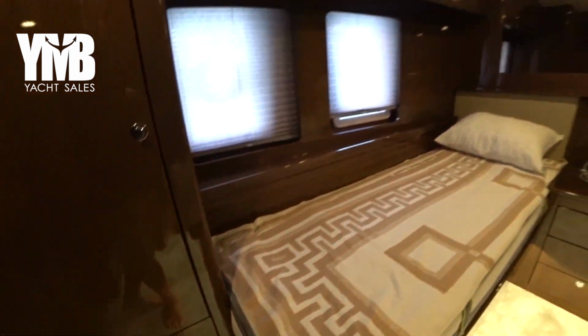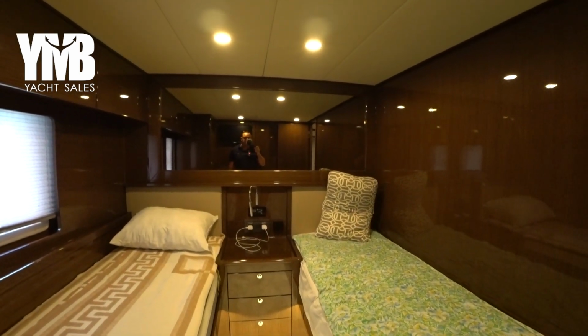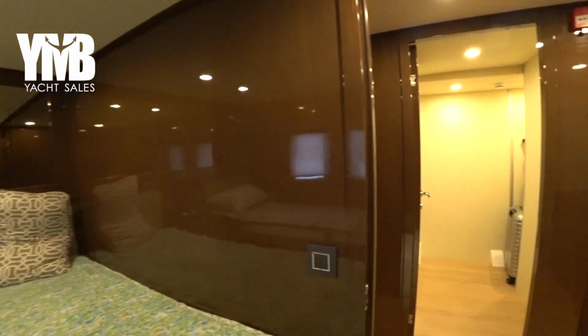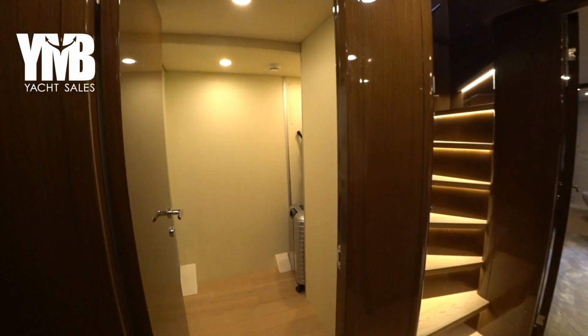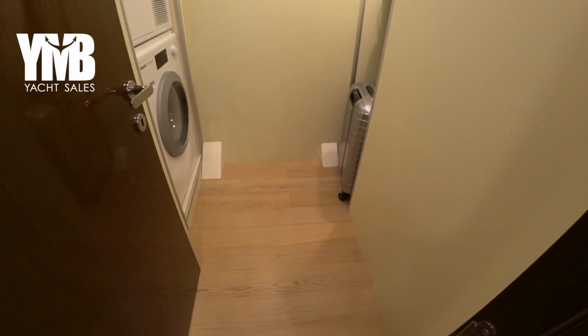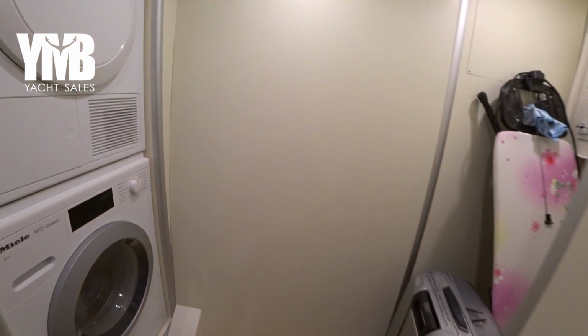Yeah, it's a nice spacious cabin. It has these big mirrors just in front of me, which enhance the feeling of space here. And we are going back to the corridor and just crossing it, and here we are in the service room, which is basically the laundry room.